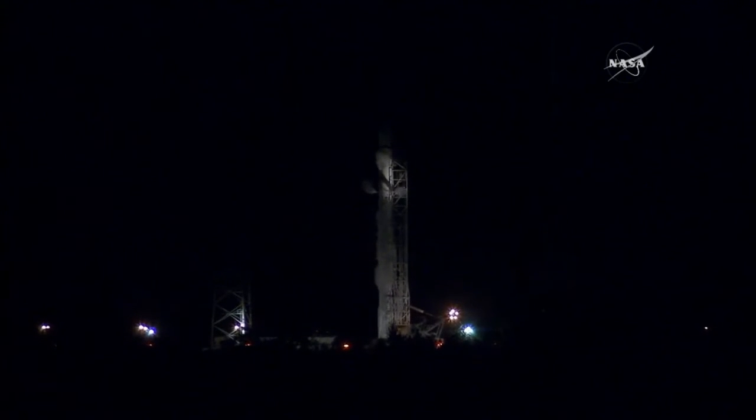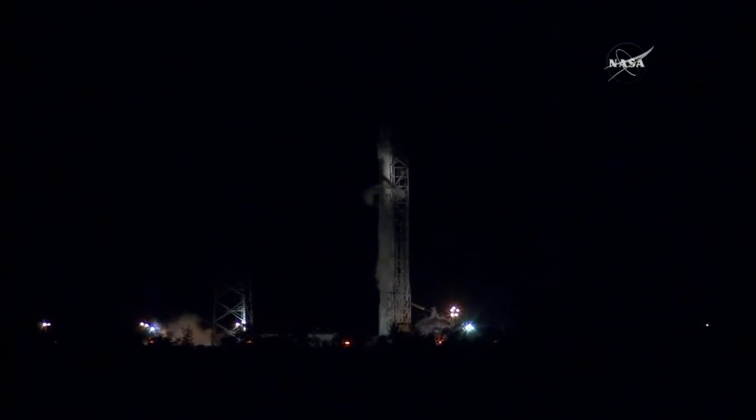MVAC fuel bleed. Stage 2 high flow DB purge up. Preparation for LOX closeout. Stage 1, stage 2 at strongback retract pressures. Getting ready to retract the strongback from around the vehicle.